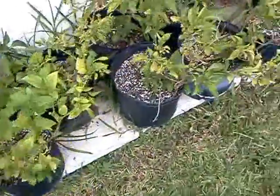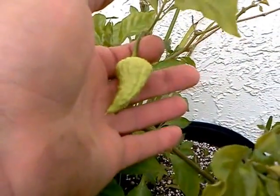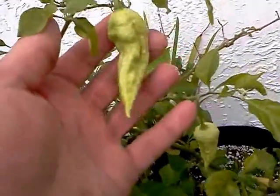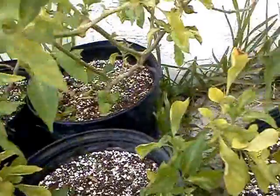And we have some regular boots, or the ghost pepper. Here's a sick looking one. Look at that bugger. I don't know if you can see those dimples and those ripples. But that's a crazy looking one. And then there's one that's almost done. Seems like when they stress, they get really sick looking pods.